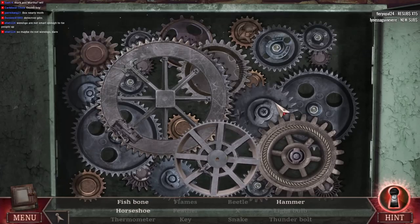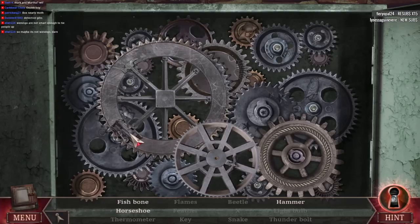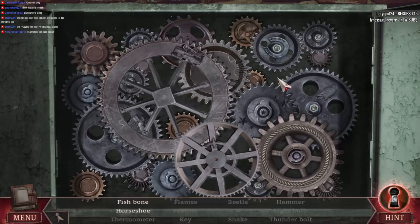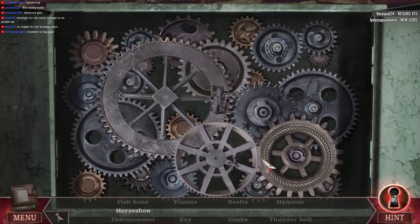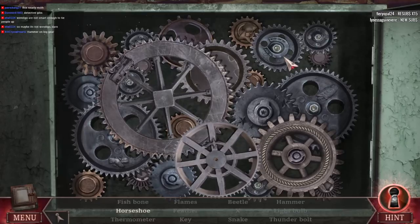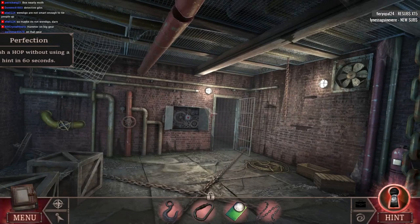Horseshoe and a fishbone. Holy moly. Horseshoe, where the heck is the horseshoe? It's probably not even on a gear. Oh, there it is. Get it. We're free. Martha, Martha, Martha.